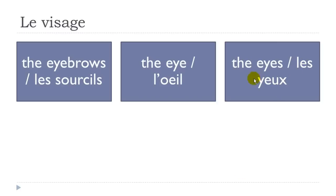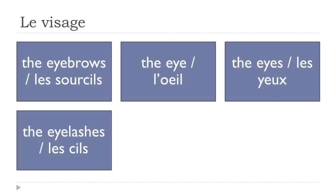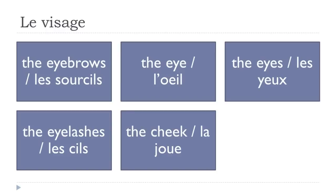Plural form, les yeux. Okay, so that's the tricky thing when you compare the singular form and the plural form. Okay, so l'œil, singular, and then the plural, les yeux. Okay, you make this liaison between the two. Les yeux. Okay, final X not pronounced. Les yeux. Les cils. Les cils. Final S not pronounced. Les cils. La joue. La joue. Final E not pronounced here. La joue.